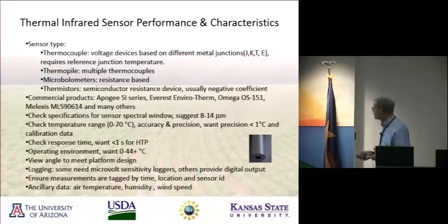So here is a suggestion for you when you look at sensors. Look at the specifications and see what the spectral window is. If it's wider than 8 to 14, steer clear of it if you can. Check the temperature accuracy. Most of these things are designed for looking at molten steel. It doesn't do you any good if you're doing phenotyping. 0 to 70 is a good range. You need precision to better than 1 Celsius degrees.